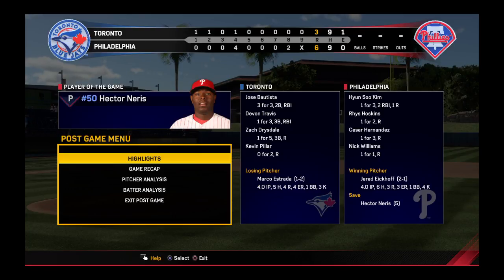Our final line score this afternoon. First for the victorious Philadelphia Phillies. 6 runs, 9 hits, no errors. They left 4 men on base. For the Blue Jays, 3 runs on 9 hits, 1 error. They left 9 men on base. Time of the ball game, 3 hours and 12 minutes.